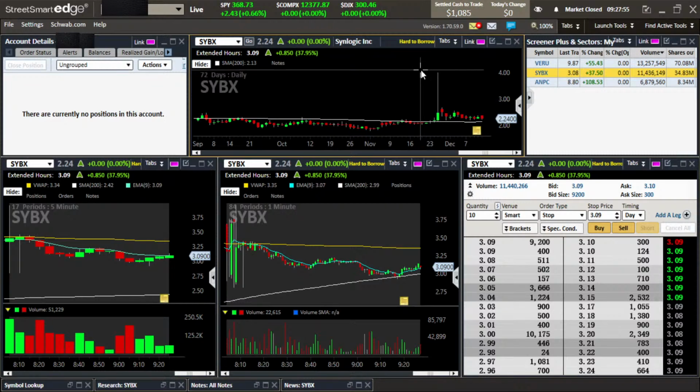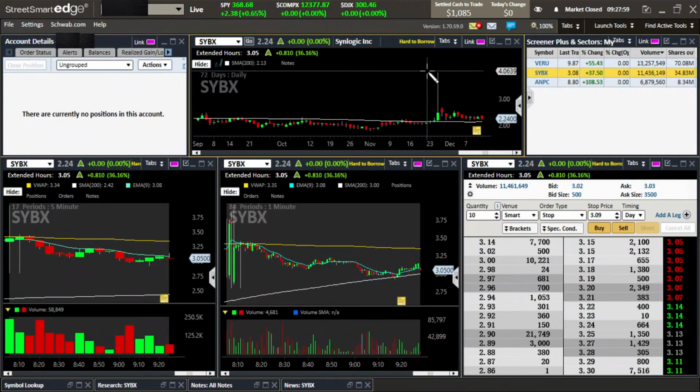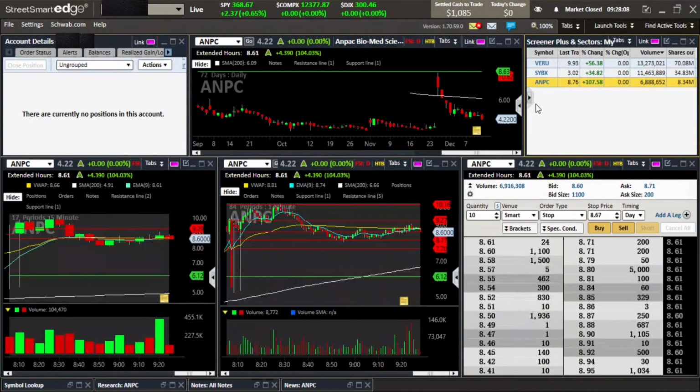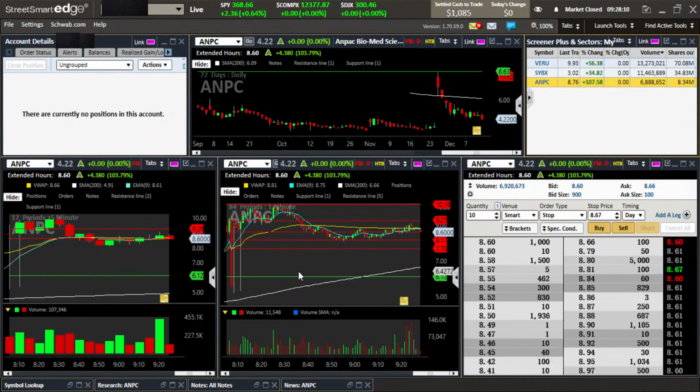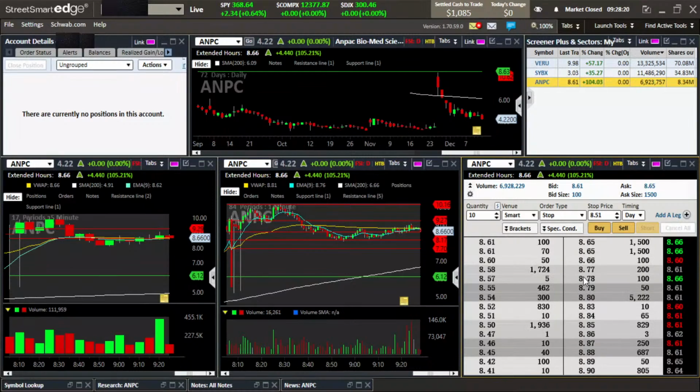So we'll put this resistance right here, and we'll see what comes out strong today. What comes out swinging. AMPC failing VWAP. Failing VWAP. It's not a good sign, is it?